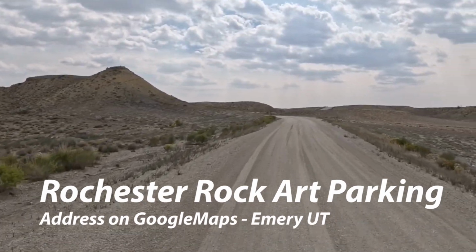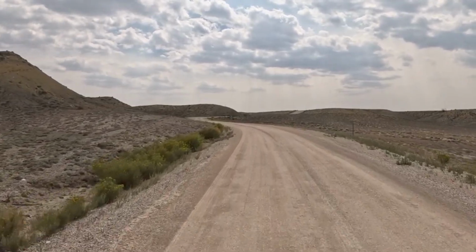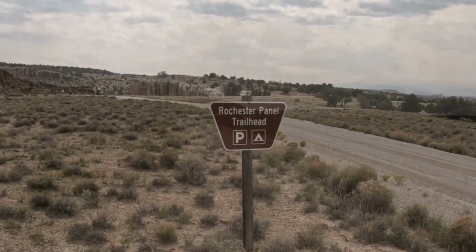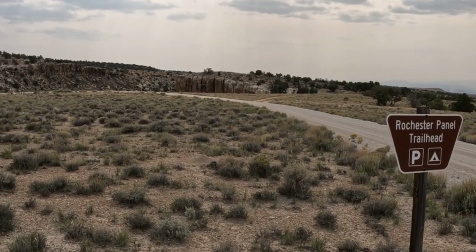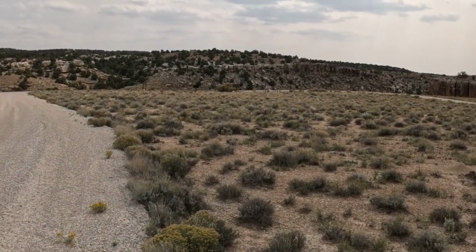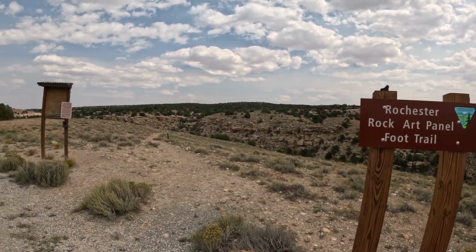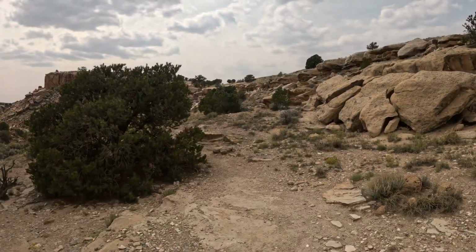Absolutely. Now the Rochester Rock Petroglyph panel, it's worth the drive. It's, again, probably 30 to 40 minutes east of town, and the last 4 miles are on a gravel road, but it is smooth as can be. It's a great road. You won't need a four-wheel drive or anything for that.